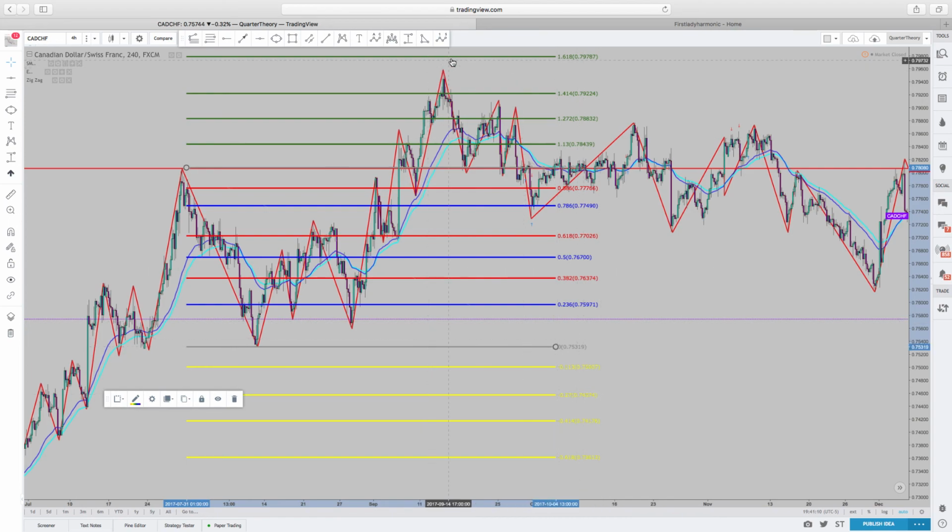And here you see, here's a 618. Usually when your B is a 618, that's a Gartley pattern, which stops at a 786. It's extended all the way up. So right here, there's some kind of rejection. It didn't really follow through, and it started going back up. So your Gartley is invalid.